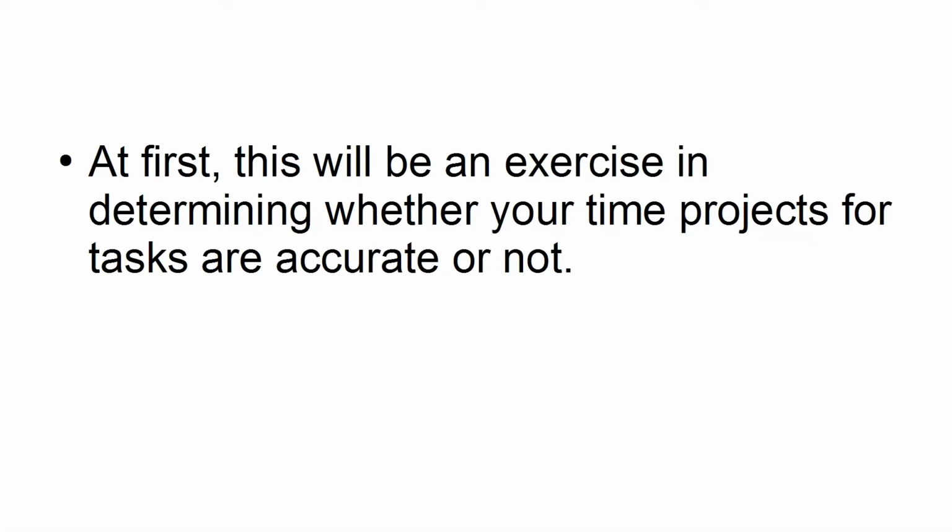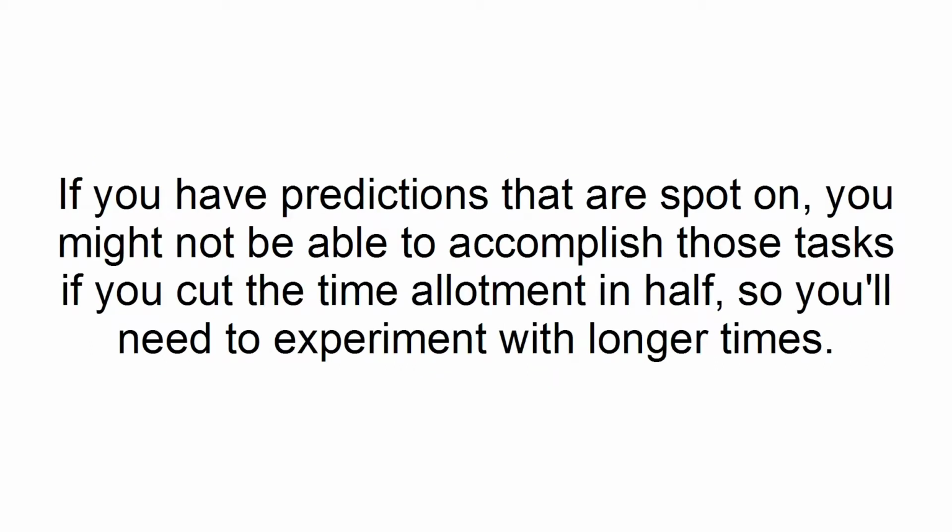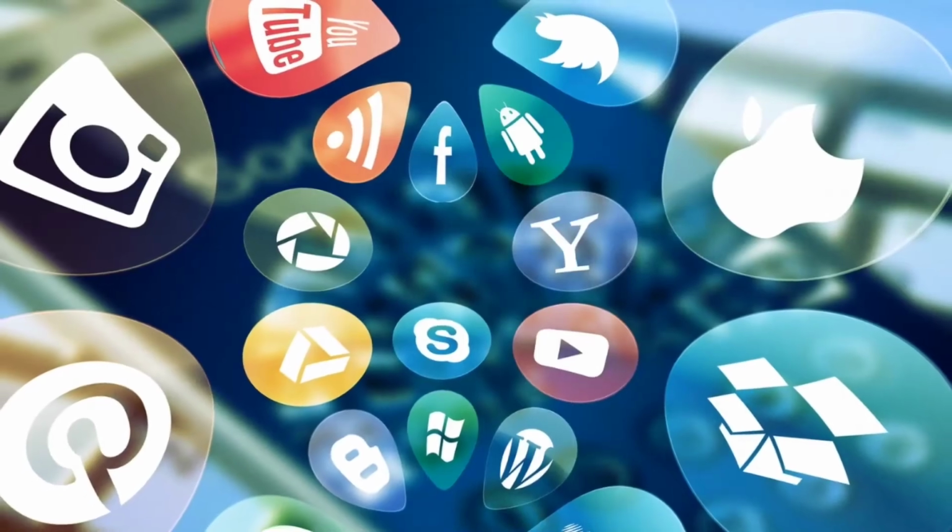At first, this will be an exercise in determining whether your time projections for tasks are accurate or not. Some of your time projections will be spot on, while others will be inflated. If you have predictions that are spot on, you will not be able to accomplish those tasks if you cut the time allotment in half. So you'll need to experiment with longer times.